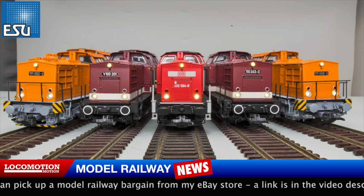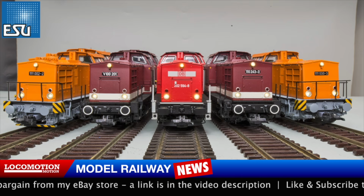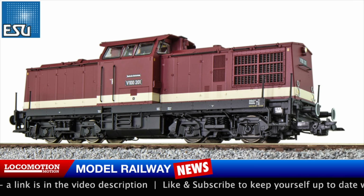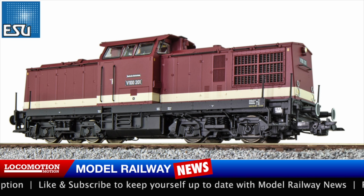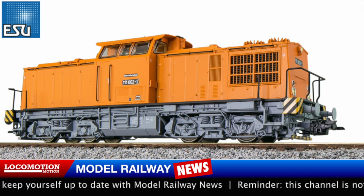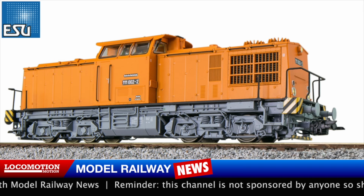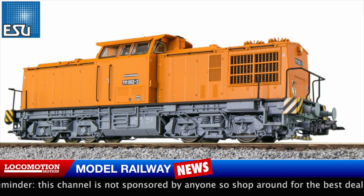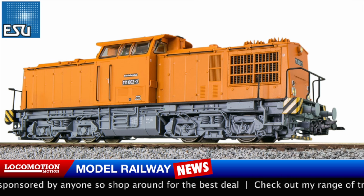ESU gave an update on their DR version of the V100 diesel in HO scale. They're really pushing the limits of quality and performance with this one. The V100 shown here is the first ESU engineering edition based on an East German prototype, and it's a model mostly made of die-cast zinc. And it packs a lot of cool technical features, such as a bell core motor, LokSound 5 decoder with a passive radiator speaker. Not sure what that actually is, but it's been used here for the first time and promises significantly more sound volume and depth.